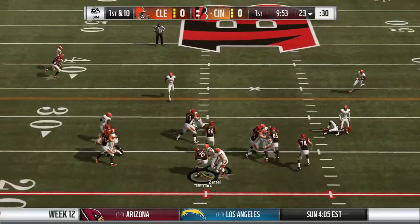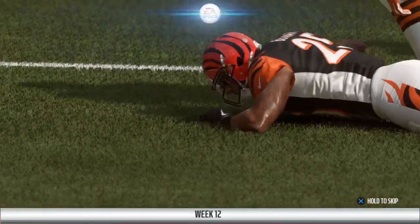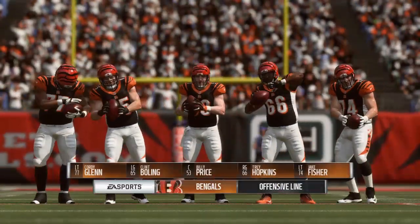Now a first carry from Giovanni Bernard. And he's going to be stopped here on this first play as he gets it to the line of scrimmage and no more. Call it no gain on the play, and it'll be second down.